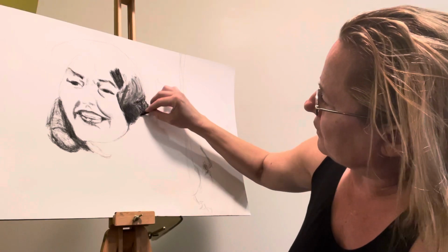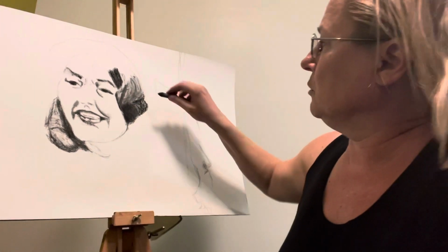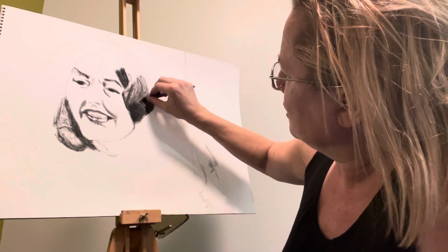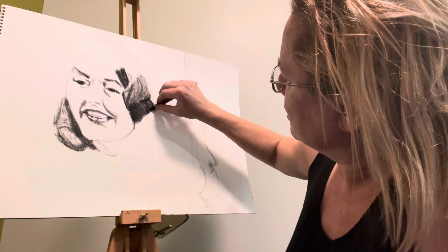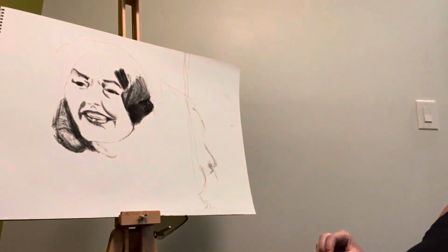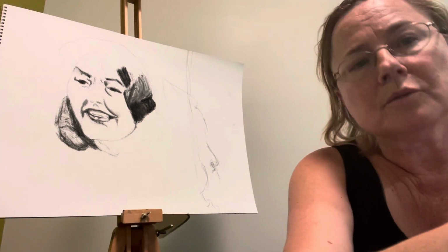I had to be taught this from one of my art teachers that I did study with. There we go. So it's a little bit more of her hair. Okay, I'm going to stop there.